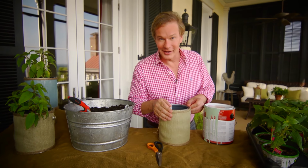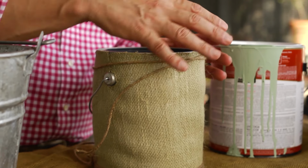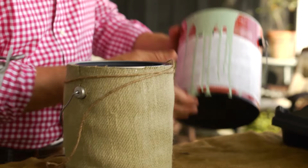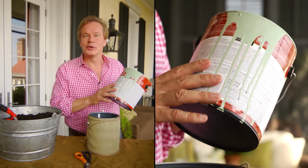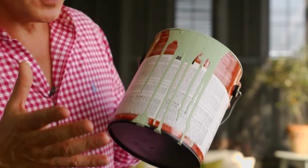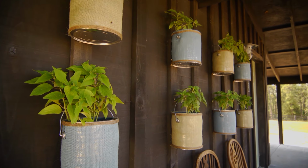I've got a really clever project I want to share with you, and it takes something that's really ordinary and turns it into something extraordinary. You might say that we're going to take a rustic object and apply it in a very sort of refined way. All right, now this may look like an ordinary paint can, and you know what? You're right, it is. But what we're going to do is transform this paint can into something that's really stylish. And the end result, well, it can be quite lovely.